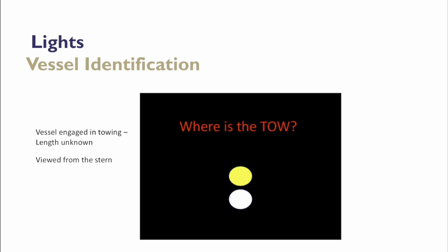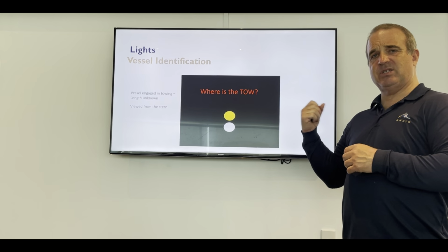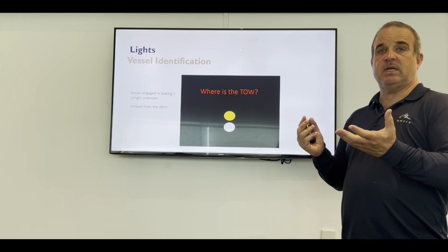Somewhere behind that tug is something that's being towed along, a barge probably. Between the barge and the tug is a big thick cable, and we need to know where that barge is, as we do not want to drive between the two. There should be lights on the vessel that's being towed, but maybe you haven't seen that yet.